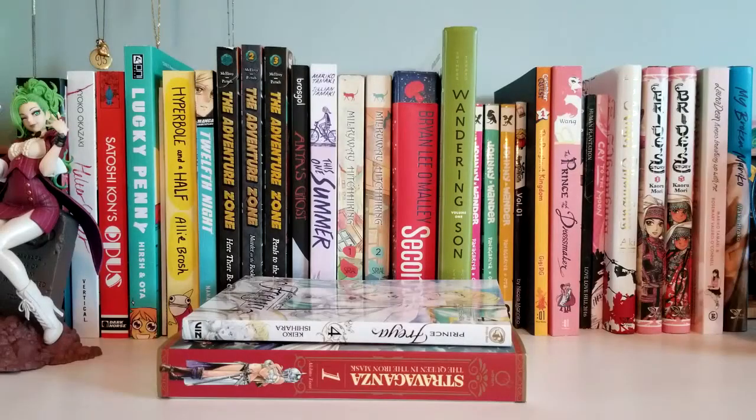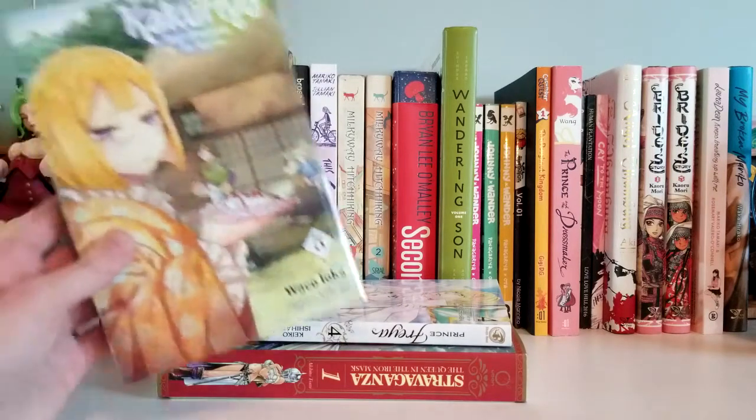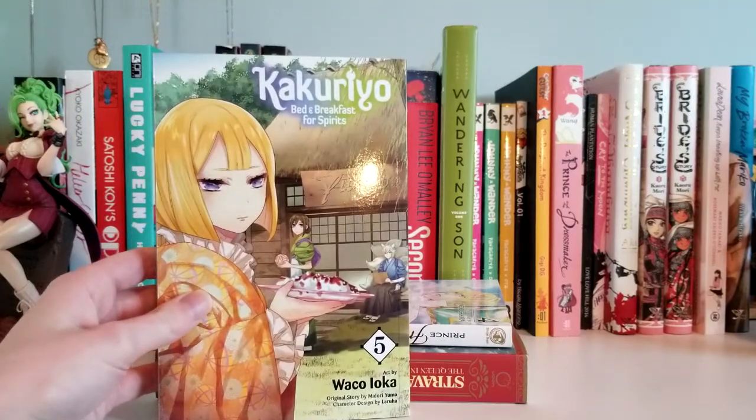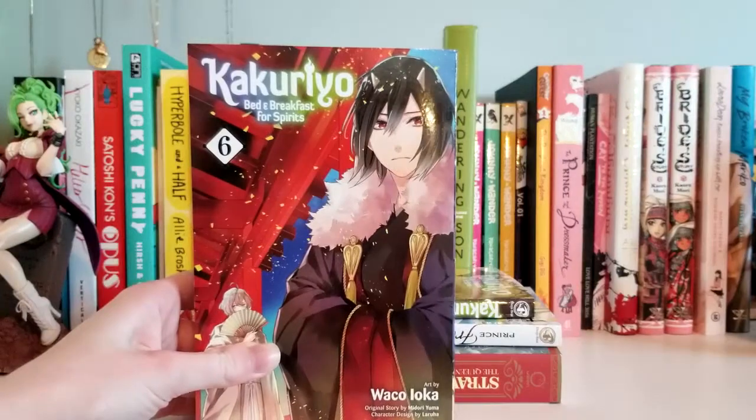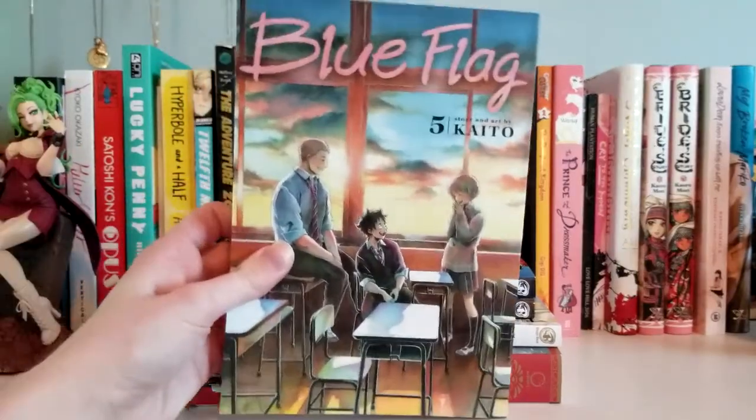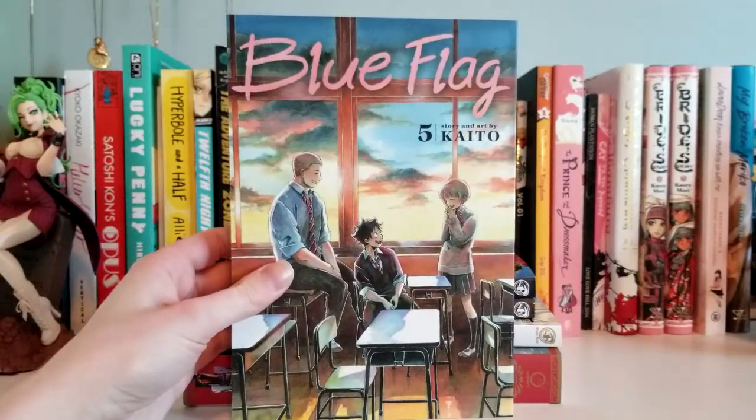At the very end of December, Indigo was doing a big sale on a whole bunch of their Viz titles, so I did pick up quite a few Viz titles in particular. So I managed to catch up with Kakuryou Bed and Breakfast for Spirits by picking up Volume 5 and Volume 6. I also picked up Volume 5 of Blue Flag.